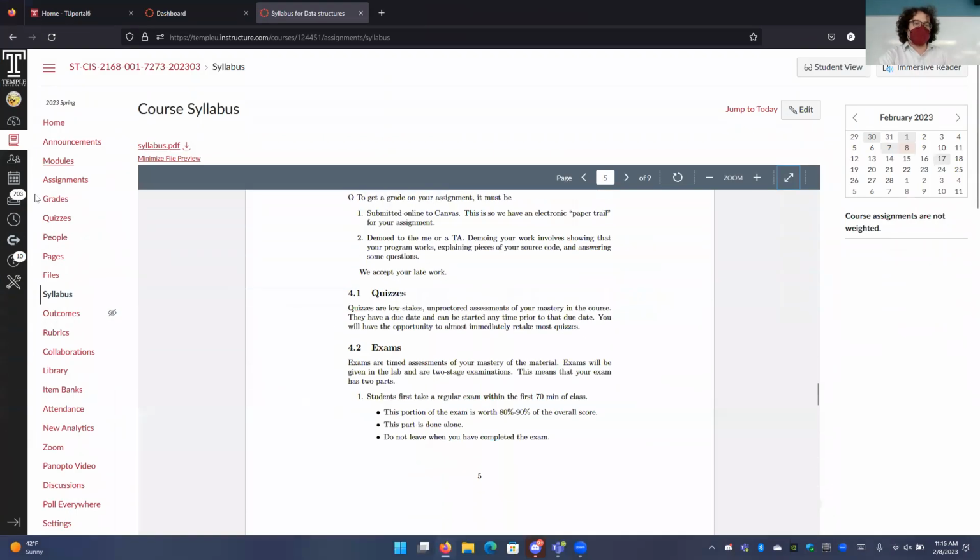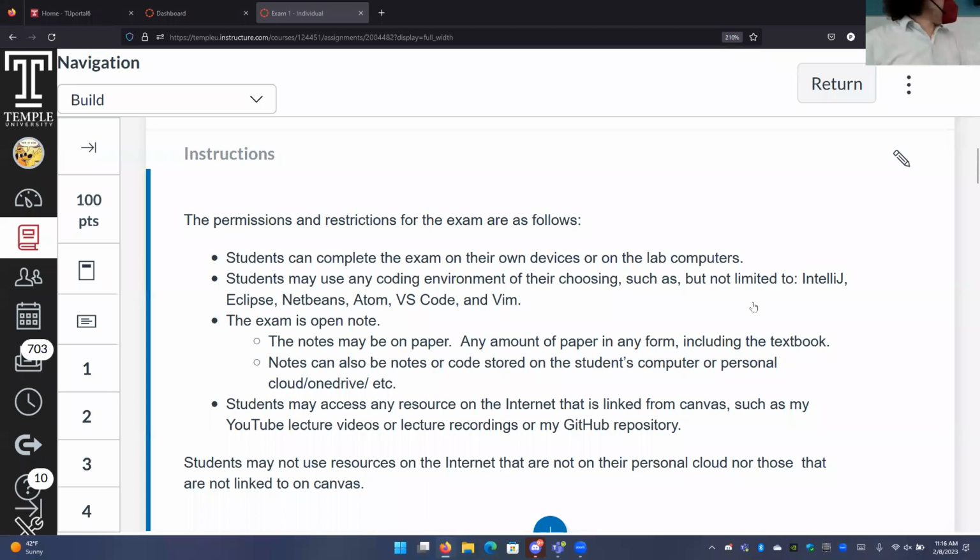Okay, resources during the exam. Let me go ahead and pause sharing for a second. I'm going to actually pull up the exam itself so that you can read the resources for yourself. Let's see. Zoom in like crazy. Exam 1, okay, there we go. And resume share.